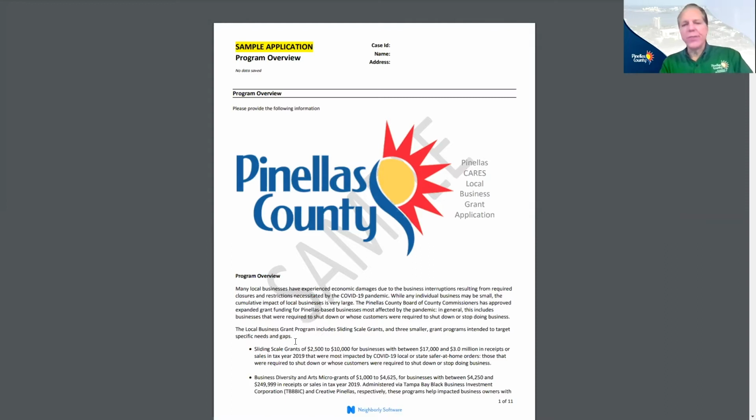There are 7 separate sections in the online database. And as you go in for the first time to complete your application and you say, I want to create a new case, a new application, you'll see a different screen that just has you type in the name of your case. And that case name can be anything. It's just an identifier.